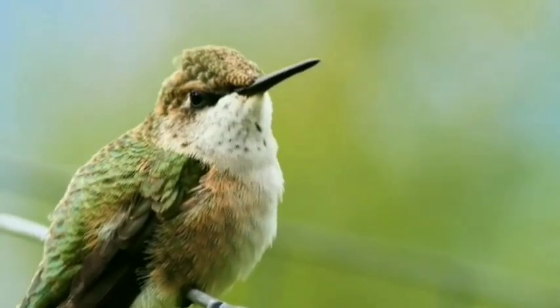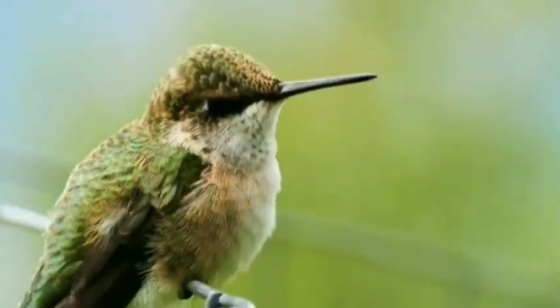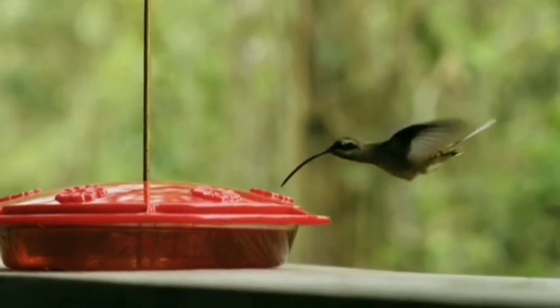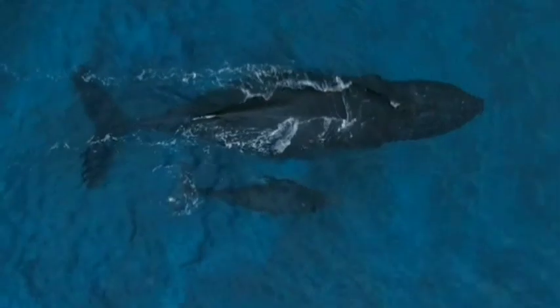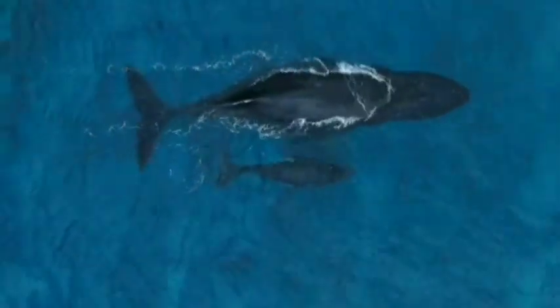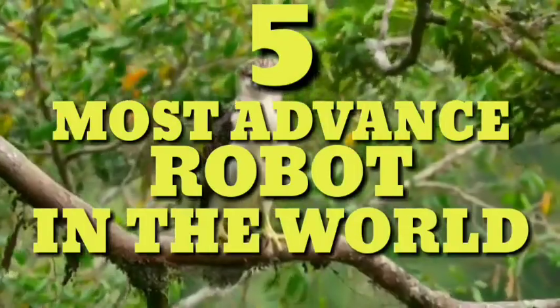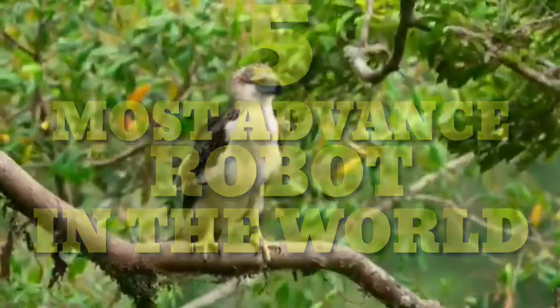Robots come in many shapes and sizes. But, perhaps, the most intriguing, endearing, and acceptable are the ones that resemble us, humans. Today I have something to share with you. It is all about the 5 most advanced robots in the world. Have you ever heard about this?